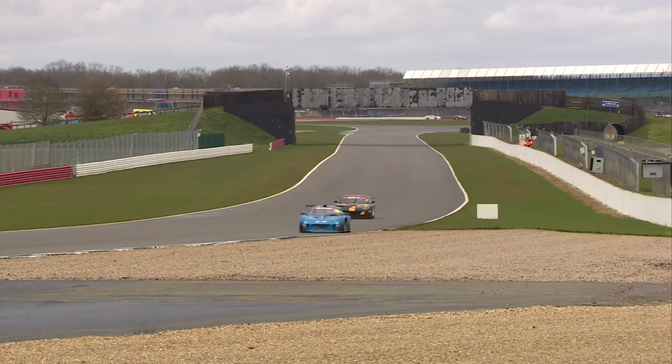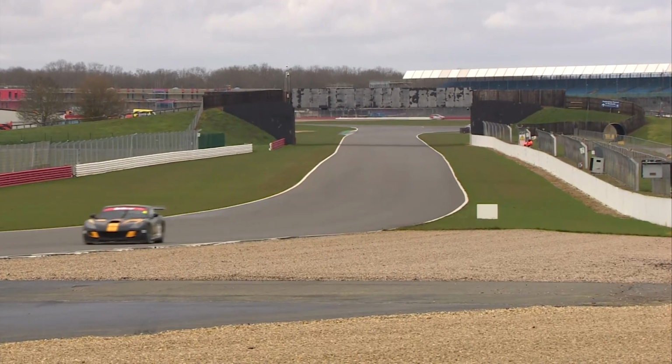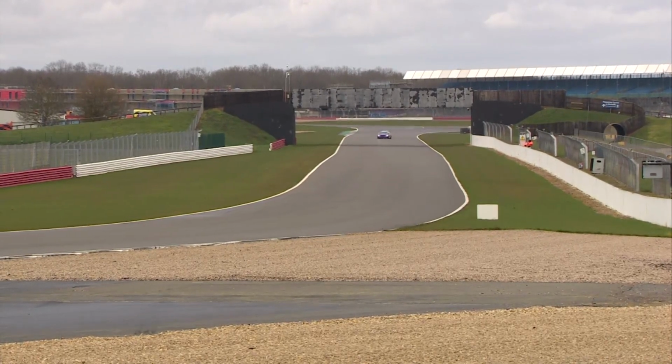There's the Lotus. Now that could start as the favourite this time. Will Stacey had a couple of wins at Donington last year. Again, a 50-minute race with mandatory pit stops, a 10-minute pit window mid-race.